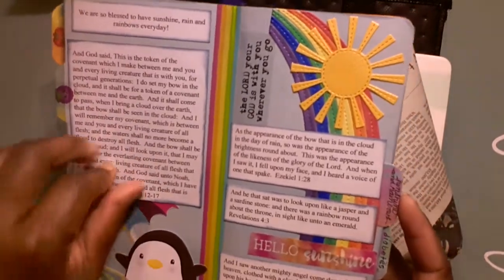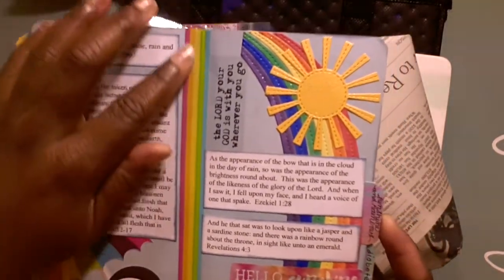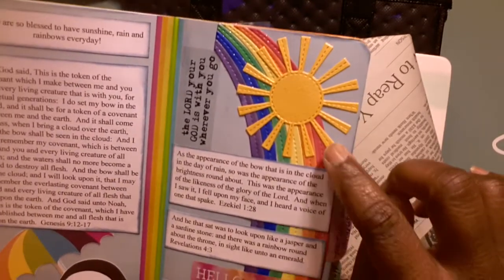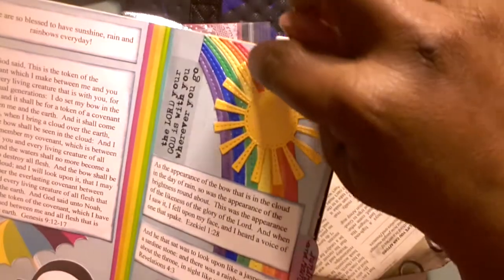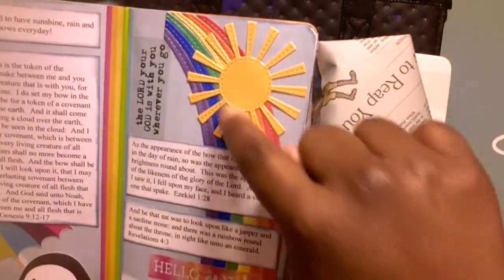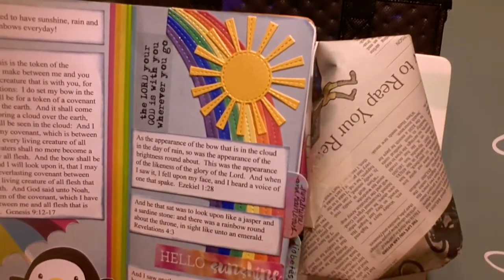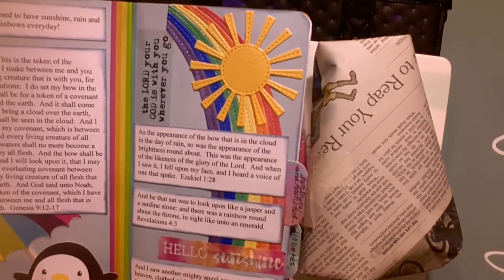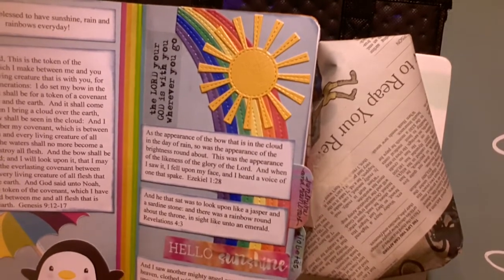So she recaps that. Look at this washi tape. Rainbow. Oh my God. But moreover, you all, I love how she created this rainbow. And this must be a die. That is so cute. And it has the stitching in the middle of each one of the bows. Oh my goodness, and it coincides perfectly with this sun that has the stitching in its rays. Oh my goodness! I love this. Hello, sunshine. I love it, I love it, I love it.